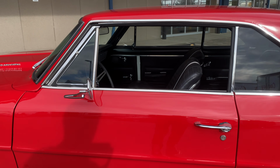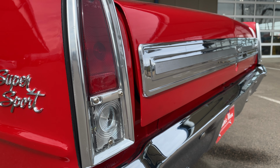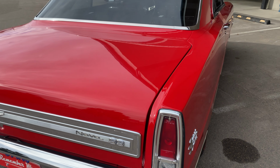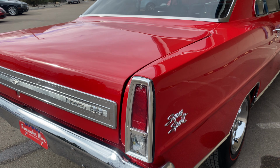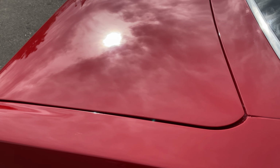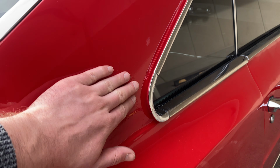Gaps overall are decent on this car. They're not perfect, but they are decent. You can see on this that the trunk lid sticks out a little bit, but I find that on all of these Novas they have gapping problems. I think they were like that new. Right there, through here, a little bit of blistering right in this area.